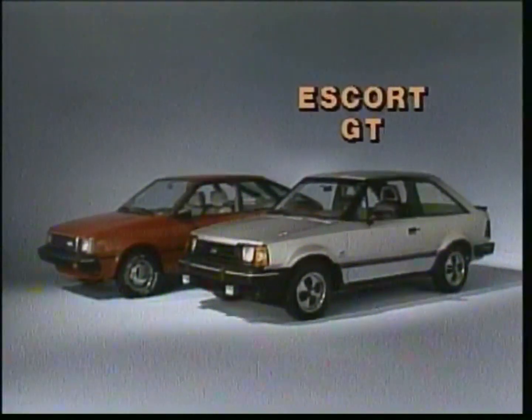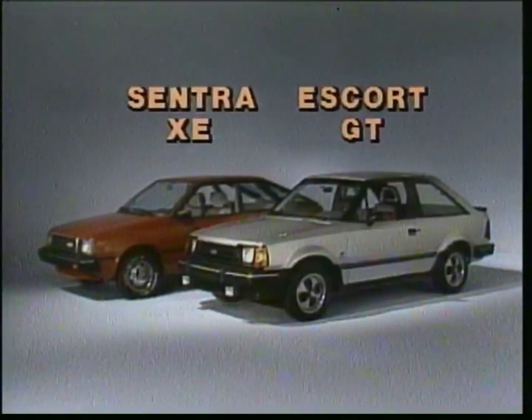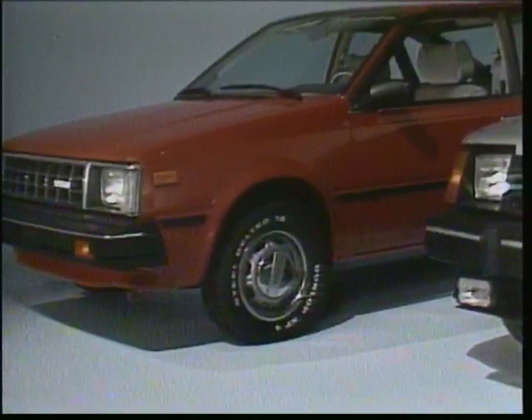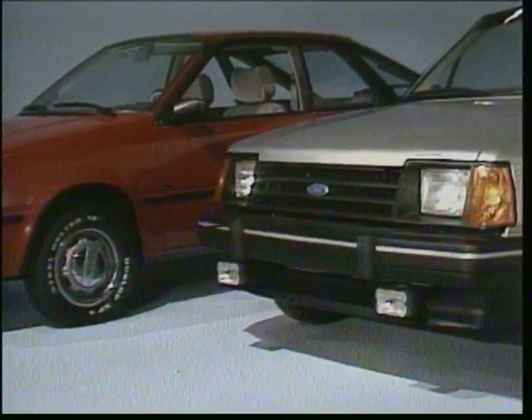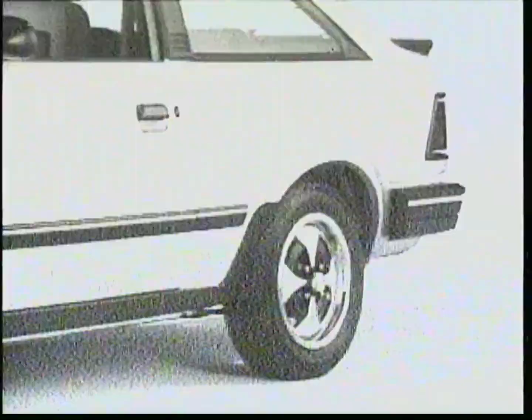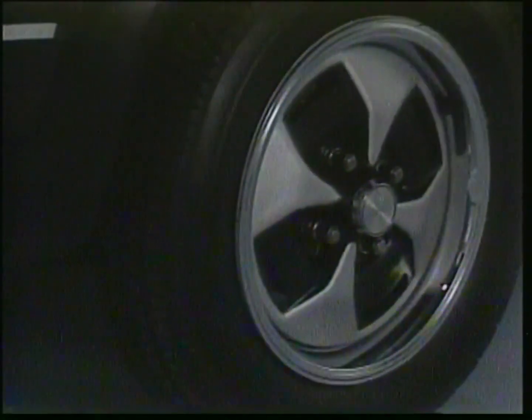All Escorts are hatchbacks, but Sentra only has one, the XE. So let's pair it off with the Escort GT. While both have sporty blackout styling accents, only Escort GT has a full front air dam, a rear spoiler, and TR performance suspension with Michelin TRX tires.